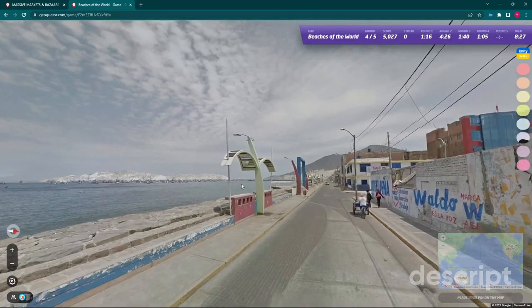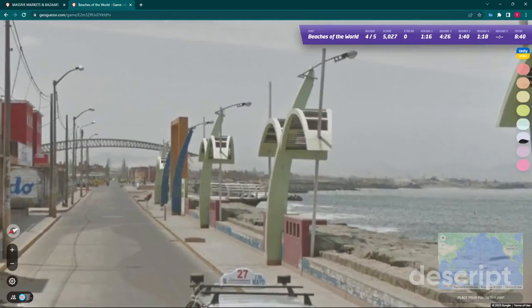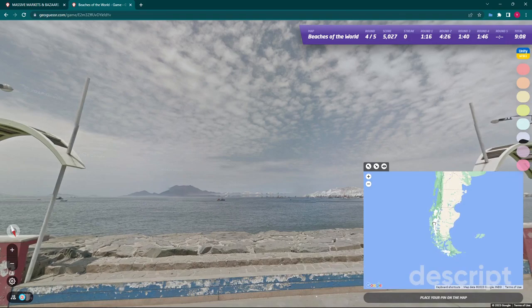Like, is this salt? The salt mountains? How bizarre. I'm pretty sure it's Bolivia now, suddenly. I think this is where the Bolivian Navy calls home. I don't know why this is in Beaches of the World, but I guess it's including beaches of lakes. Bolivia is a famously landlocked country because Chile, who has one of the longest, straightest coastlines, decided it didn't want to give Bolivia a slice.